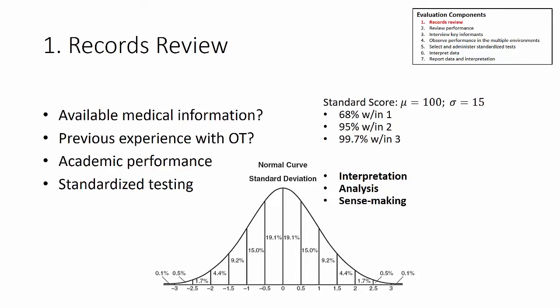So 95% is within 2 standard deviations. That's where like P is less than 0.05, that's where statistical significance comes from. So if the data we observe is outside of 95% of the population, so beyond 2 standard deviations, either above or below, and then 3 standard deviations is pretty rare.